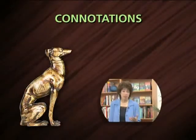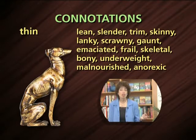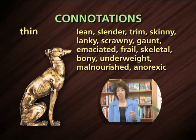Here are some examples. The word thin. Synonyms include lean, slender, trim, skinny, lanky, scrawny, gaunt, emaciated, frail, skeletal, bony, underweight, malnourished, and anorexic.